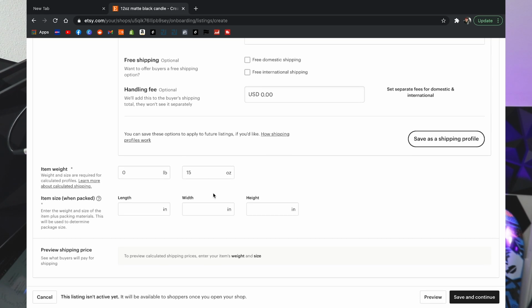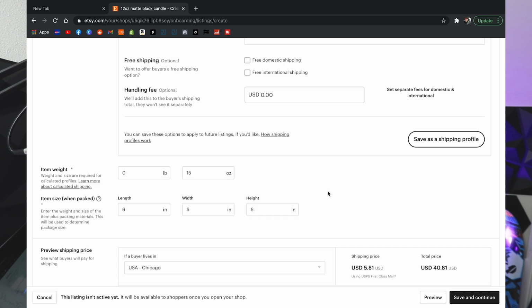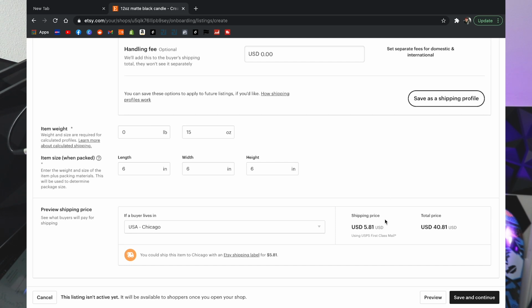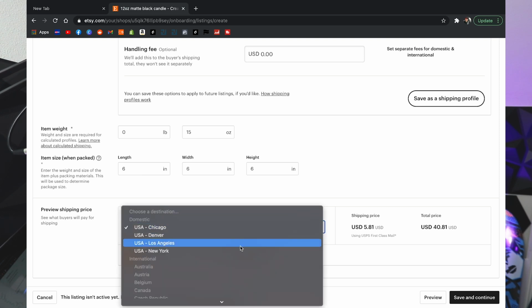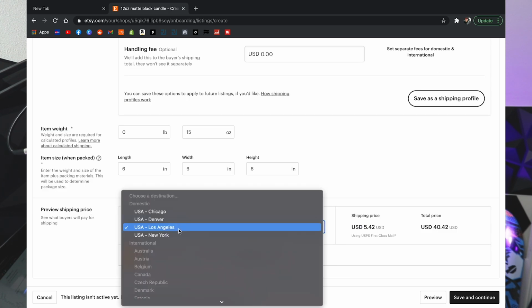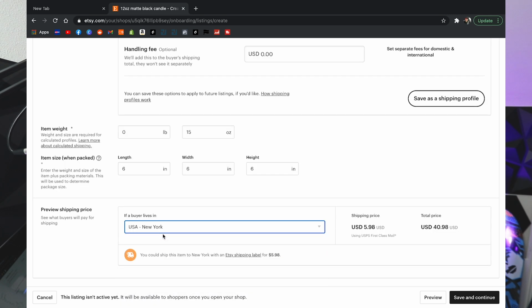So with this one, those candles I usually ship out in a 6 by 6 by 6 box. So we're gonna type in the dimensions of this one. And you can see right here, the shipping price for this candle is gonna come out to $5.81. That's not too bad. That's usually right around what it normally is. And you can choose different areas. So if you're gonna ship this to Los Angeles, it's $5.42. If you're gonna go clear across the United States to New York, it's gonna be $5.98. So not a big difference there, but you wanna definitely pay attention to that one.